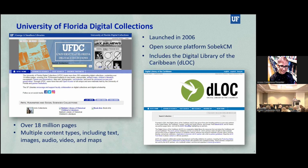It has over 18 million content pages. I won't say items, we're probably around 1.5 to 2 million items in the system, but actually pages of content. So, an audio file versus a couple PDFs, they're all kind of file counts. But we do everything in the system. We don't have a different IR. We don't have a different anything. It's all in one big system.